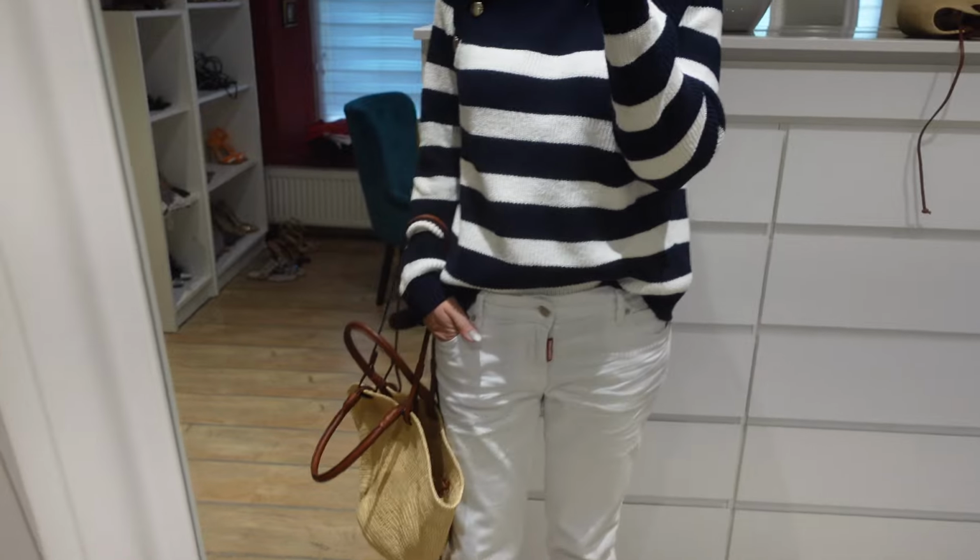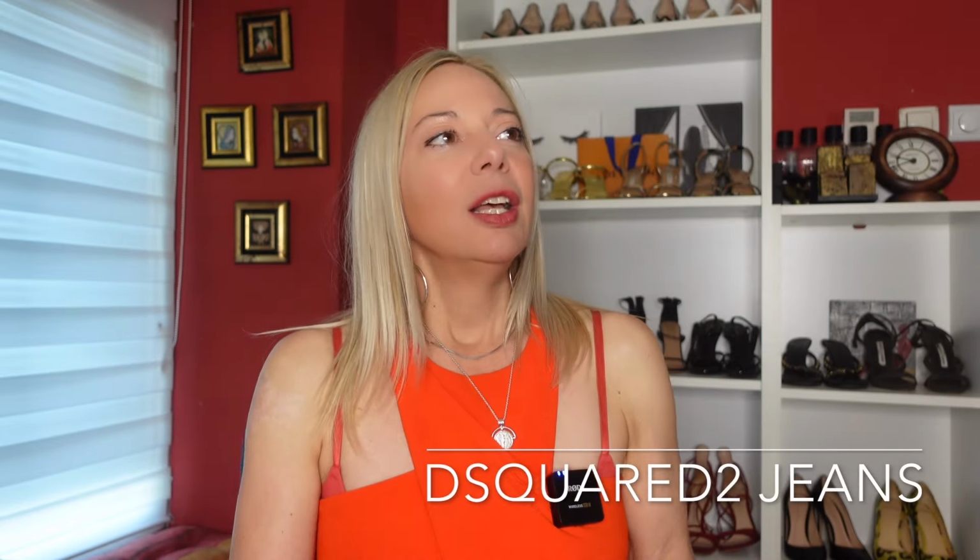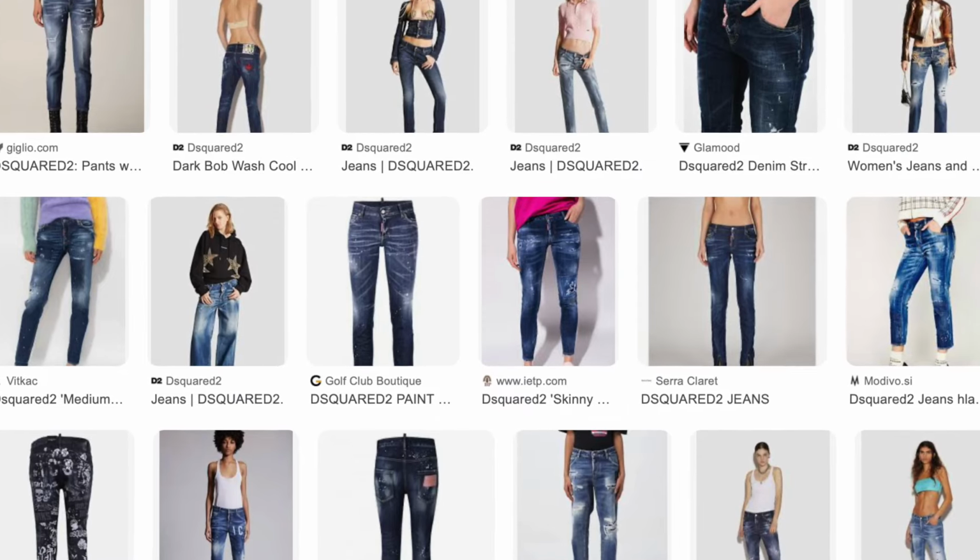I'm pairing it with the Agolde jeans here, and they are one of my favorite denim brands for sure, but their sizing is just all over the place. I mean, I have about six or seven pairs of their jeans, and I'm pretty sure all of them are in different sizes, because the way they are cut is so different. If they're really low, of course you have to size up.